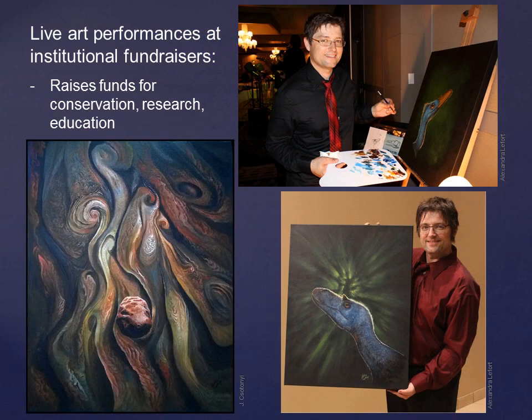One of the most direct ways in which artwork can benefit science is in these live painting events that I sometimes do in fundraisers for particular institutions or organizations, where the artwork is then auctioned off to raise funds that are then applied directly to conservation or research or education. You can actually see one of these paintings in the auction for the Huntsville Science Festival that I produced, and that is featuring an illustration of the moon of Jupiter, Amalthea, over its cloud decks.